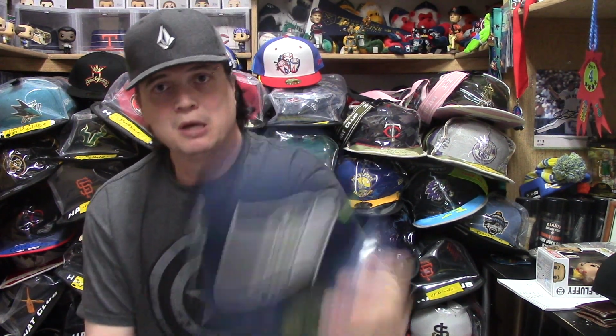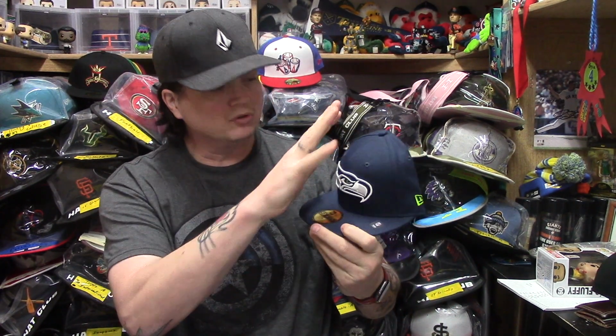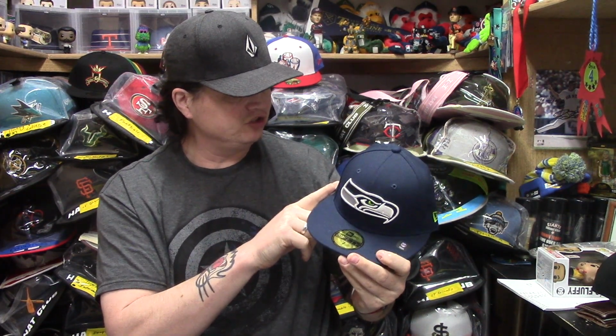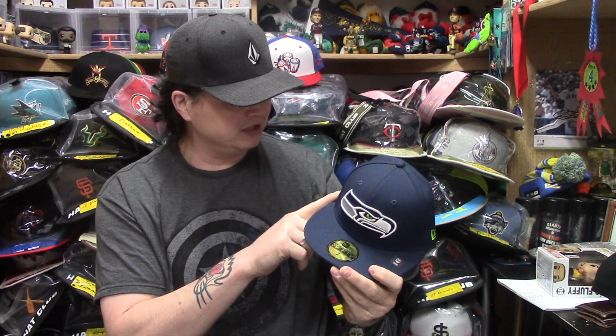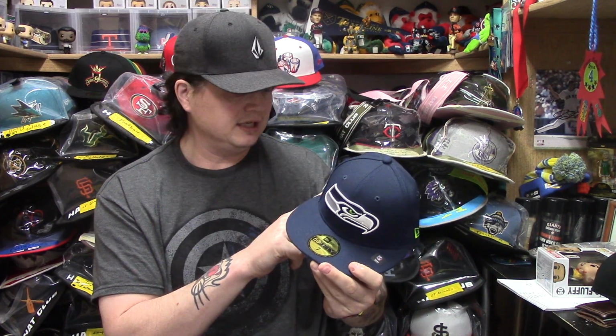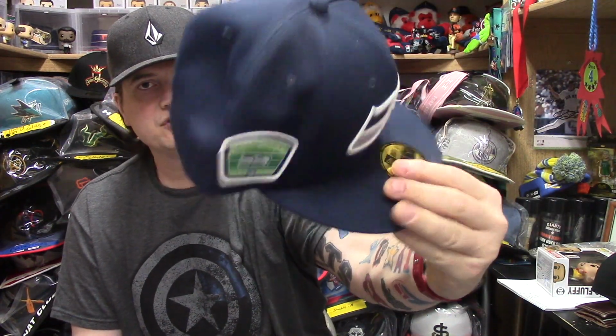All right, the next one, guys, is this nice basic Seattle Seahawks New Era fitted size 7. Nice and simple. The traditional navy color blue, and then you got a little side patch here that just says Seattle Seahawks National Football League in small letters, and just established 1975, and of course the division NFC West. So nice coloring overall. Just a nice little redone on their traditional colors.